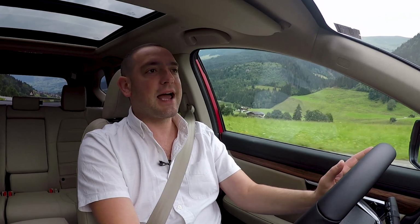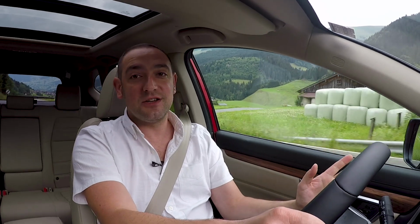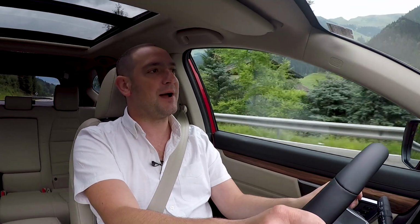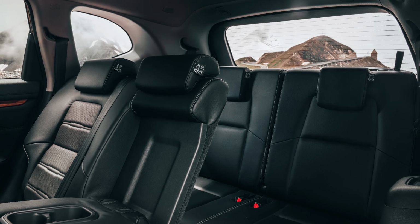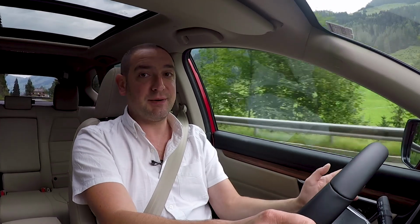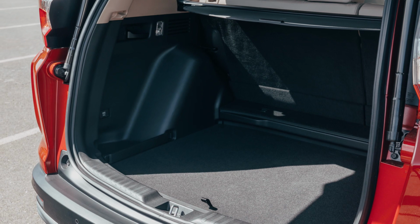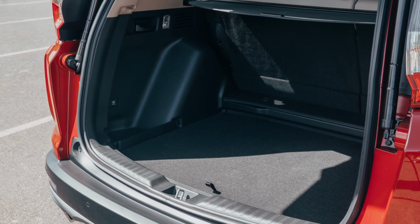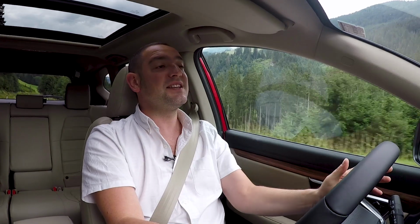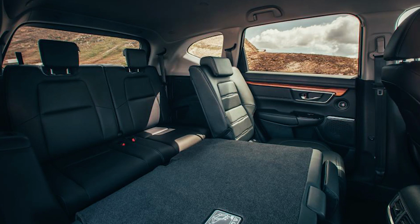Where the CR-V's cabin really does impress though is on space. There is absolutely bags of room in the back, particularly when it comes to legroom. And the wide middle seat and flat floor also mean it's comfortable when you're carrying 3 back there. What's more, the boot is absolutely huge at 561 litres.